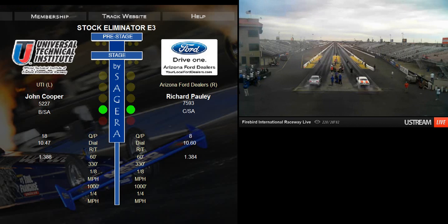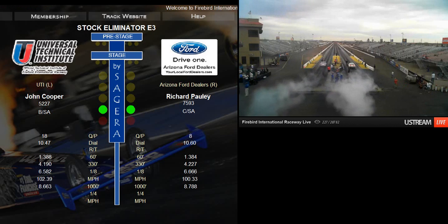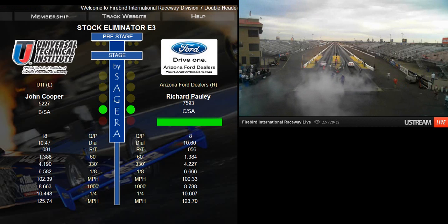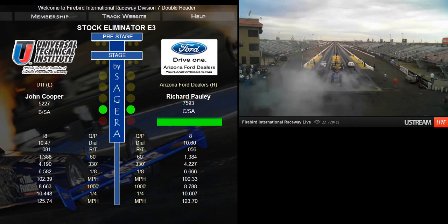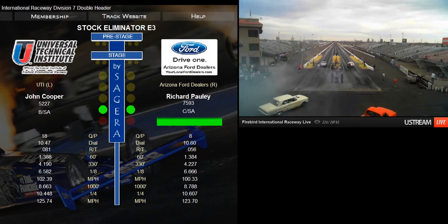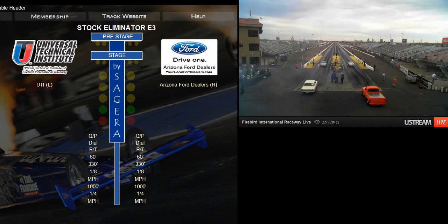Richie Pauly turns loose the fastback Mustang. Here comes the Fairlane, trying to close in. Trying. Oh, he got there first, but he got too much. 10.44 on a 10.47, under by 3. 10.60 for Richie Pauly. He's 200 better in reaction time and runs dead on the money. Cooper got there first and broke out. His other choice was to get there second and get beat. Some days it just works like that.